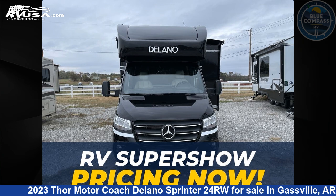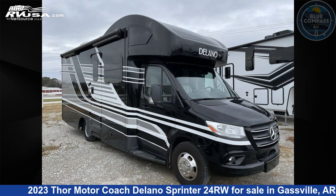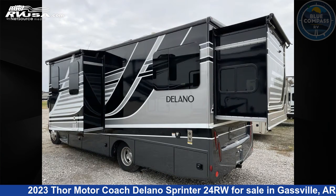This 2023 Thor Motor Coach Delano Sprinter 24RW is a Class C RV. It is located in Gassville, Arkansas, 72635 and is offered for sale by Blue Compass RV Gassville.